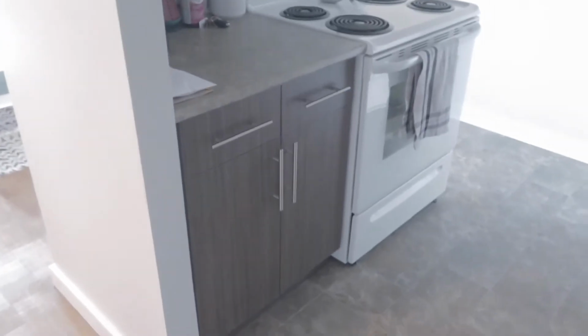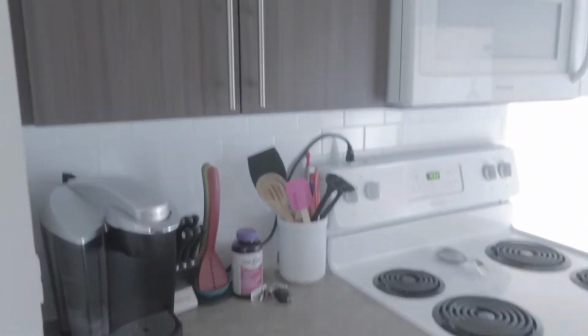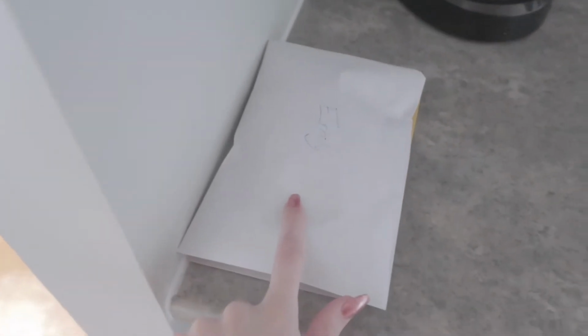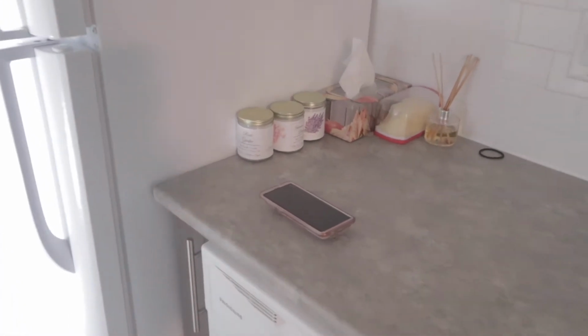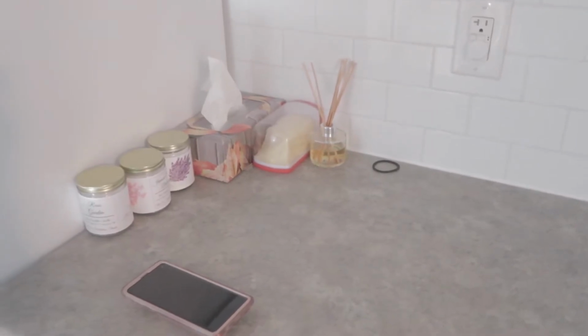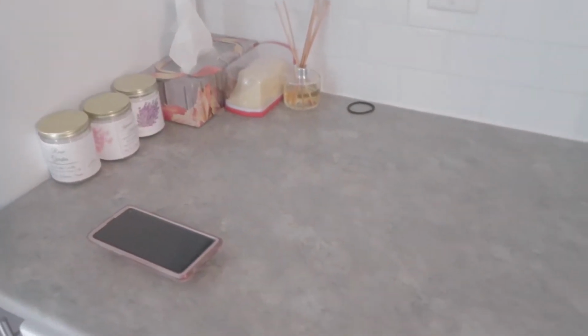Alright, so starting here, we have the door to get into my apartment. And then from there, let's just go into the kitchen. So yeah, I've just got my kitchen here, nothing too fancy. We've just got my coffee maker that I don't use. These are face masks that I have to get to my friend, but haven't seen her in a bit. Then on the other side, we've got just my fridge, and then on the counter, I've got some candles that I made. A little fragrance thing, can't remember what they're called, reed diffuser I think it is.